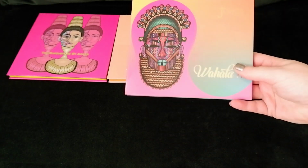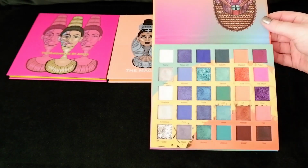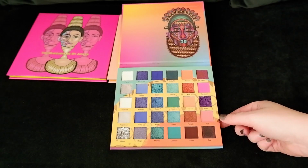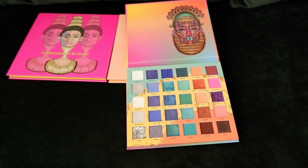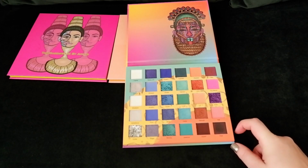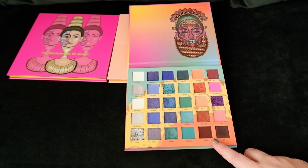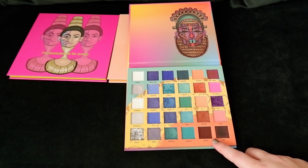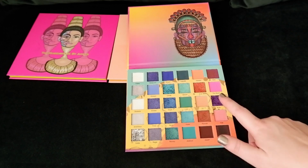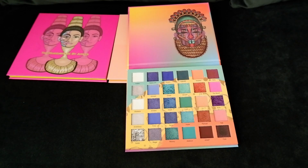Before we tackle the two biggest palettes I have, let's talk the Walhalla 2. This I got in the Black Friday sale, so I have not yet played around with this. I'm going to be very honest here. My first impression based on swatches, however, has me nervous for this one. And the main reason is the fact that I got a glitter that I didn't know was a glitter, which is this red over here.